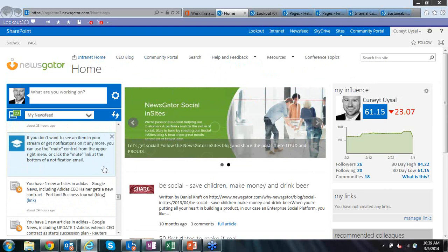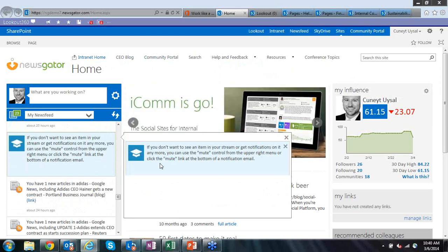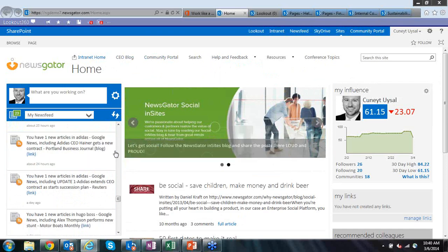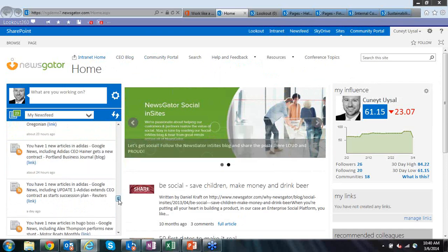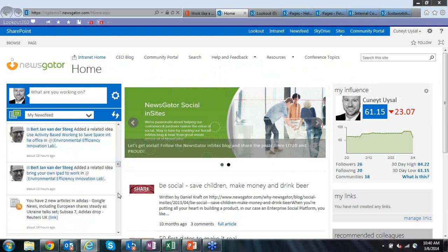You can see we've got some cool things in the feed, such as these things called smart tips. Smart tips are basically personalized instructions that teach me how to use the social network that pop up occasionally here and there, telling me how to take advantage of the tool. And so that's a really good way to get informed on how to best make use of the social network.